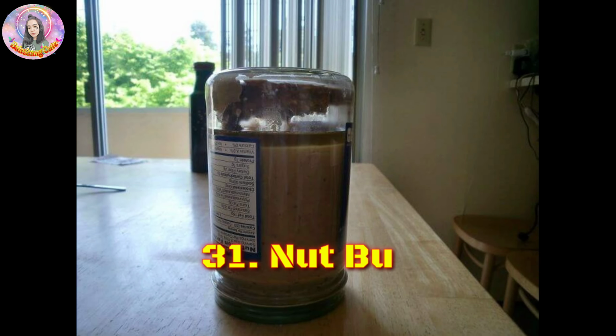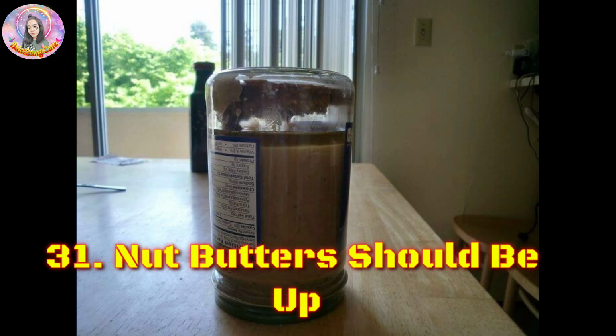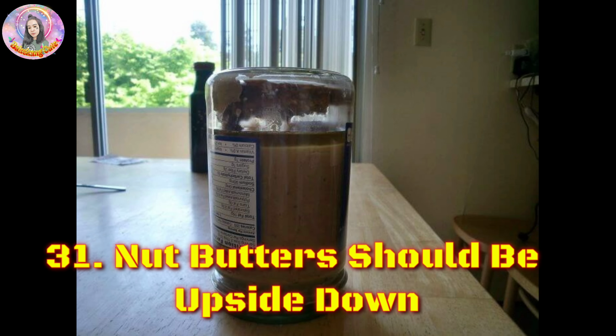Nut butters should be stored upside down. If you are a fan of peanut butter like we are, you will know how disappointing it is to get to the bottom of the jar and find it's all dried up. It started with oil on top, but the oil must not have reached the bottom. It's disappointing to try to spread the dried, crumbling peanut butter, but it doesn't have to be that way.